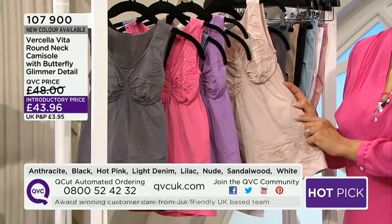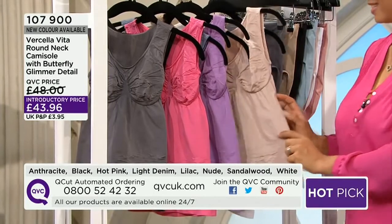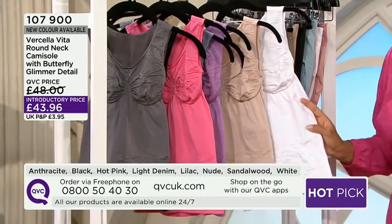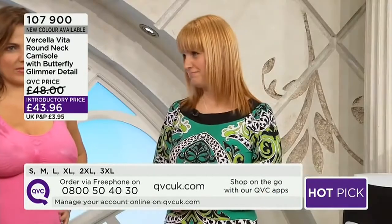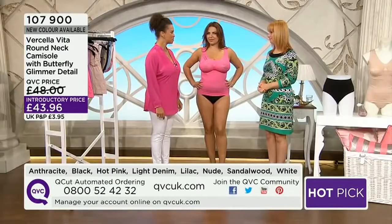Very, very favourite colour. Yes, that goes quick, doesn't it? Yes, it does. And the classic white. Fantastic. So lots and lots of colours, and that's something you don't always see in shapewear. That's one of the things that sets us apart from the others.